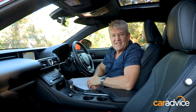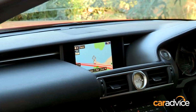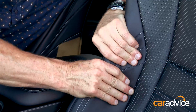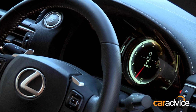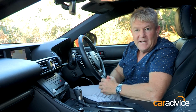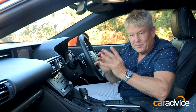Inside, it's pretty much standard IS fare. That said, in typical Lexus fashion, there are loads of luxury features like satellite navigation and my favourite, these heated and cooled powered front seats that not only offer loads of comfort but loads of bolster for hardcore cornering. Another cool feature is this LFA-inspired digital instrument display, but the all-time highlight has got to be the Mark Levinson 835-watt audio system, which belts out the tunes with impeccable clarity.